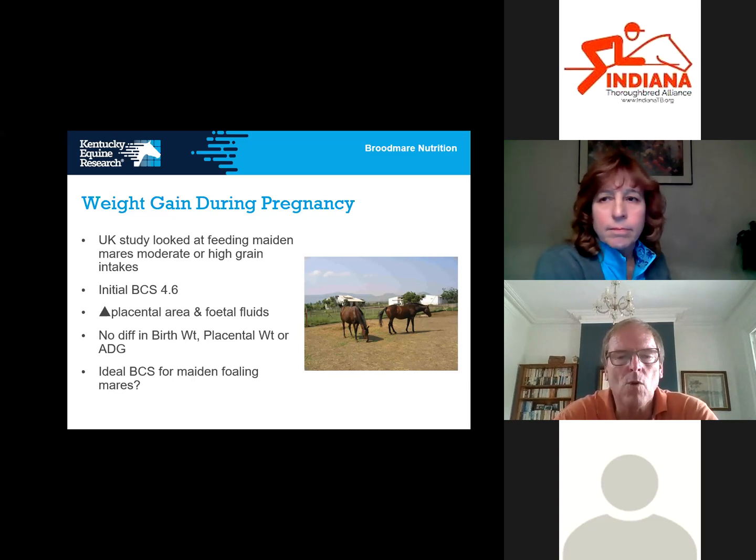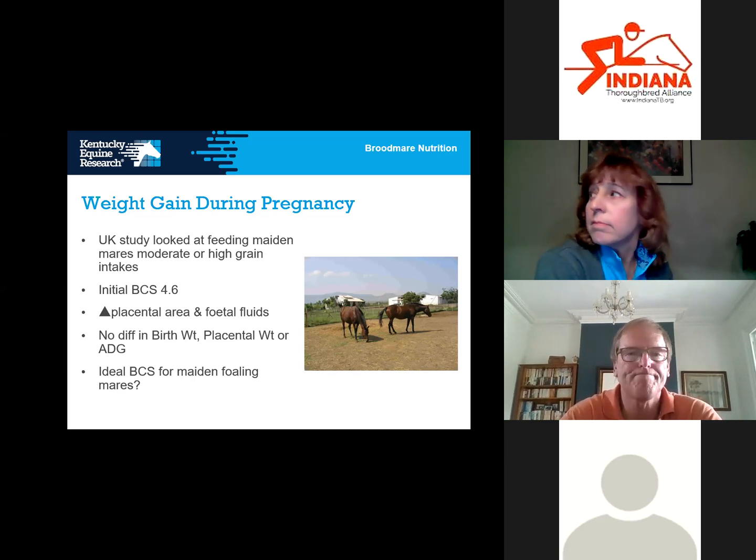So I don't get worried about mares in mid to late pregnancy losing a little bit of weight. If they get sick and lose a lot of weight, then that has potential to impact on the size of the foal. But otherwise, the foal is pretty well protected from the sort of vagaries of mare body weight and mare health.